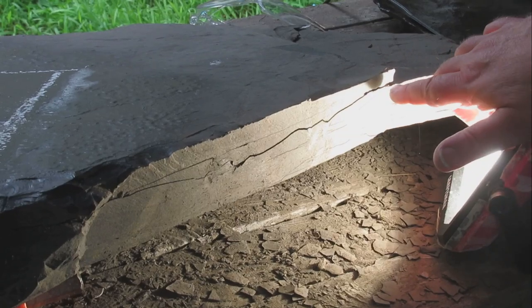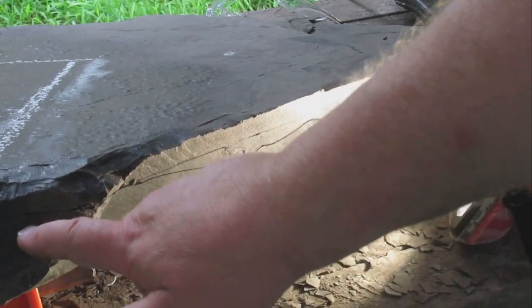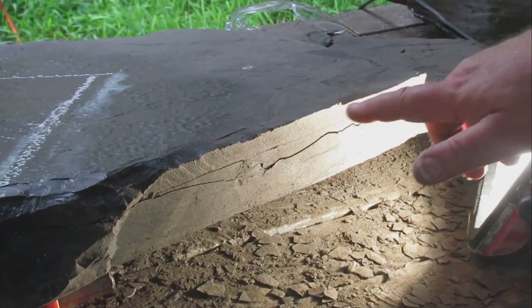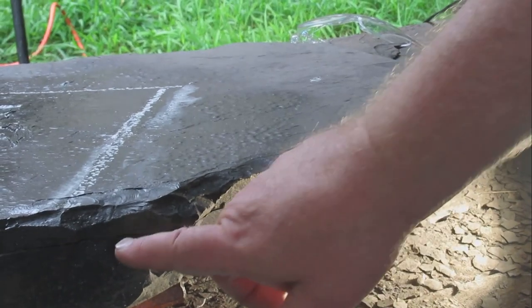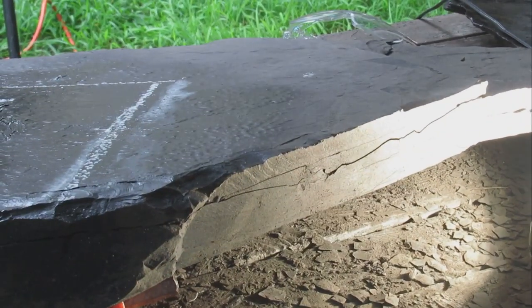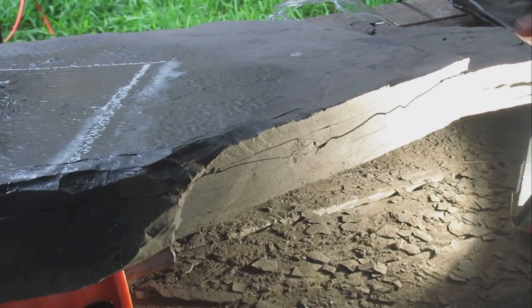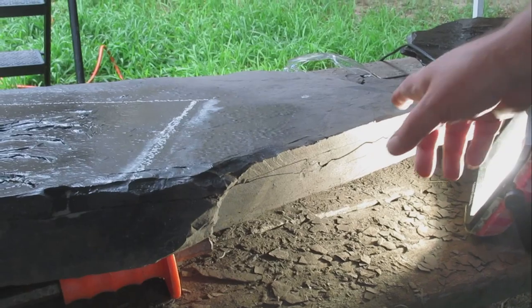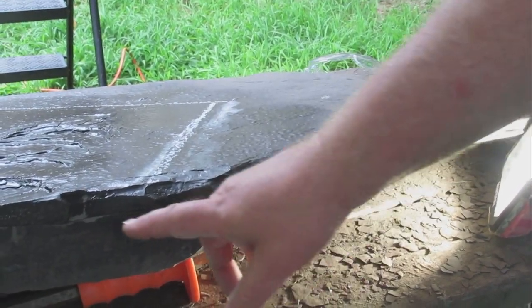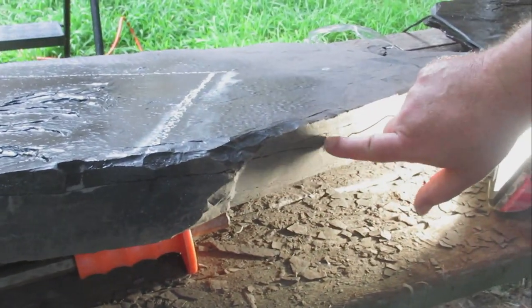Something else to note, it looks like this top layer is going to separate off. I want to try and cut this through before this separates, so this way I can get it to break or cut the way that I want, as opposed to it splitting in directions I might not want. And who knows, maybe on the inside there's going to be more great fossils, so I won't cut too deep. So I'm going to try to prevent this from peeling up until after I make the cut.